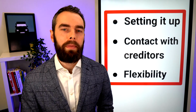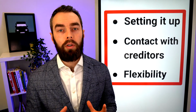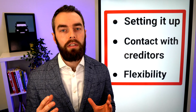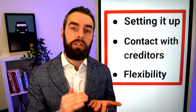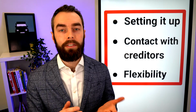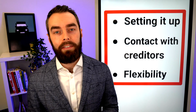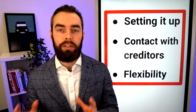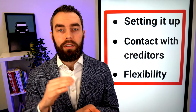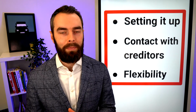Another point I wanted to make was around flexibility. Debt management plans are quite a flexible tool that does allow you to make overpayments and reduce your repayment amounts if your circumstances change. Now, what I would say is if you are able to make overpayments, then definitely do this, because it will pay your debt down faster and you'll ultimately get out of debt faster.